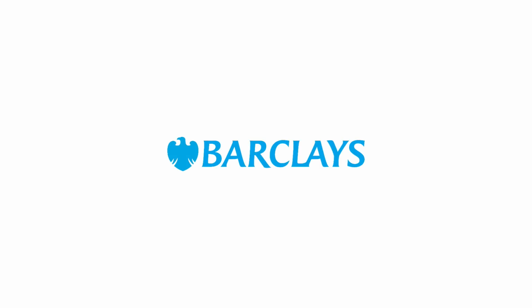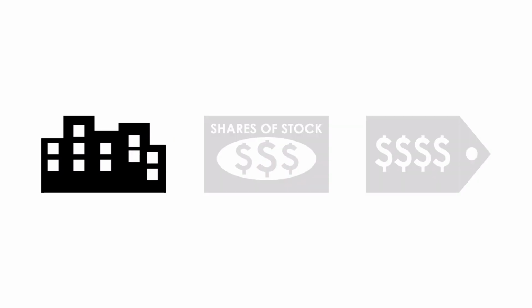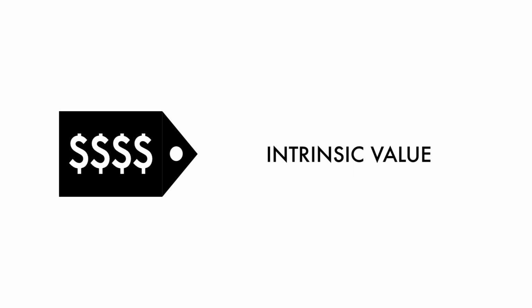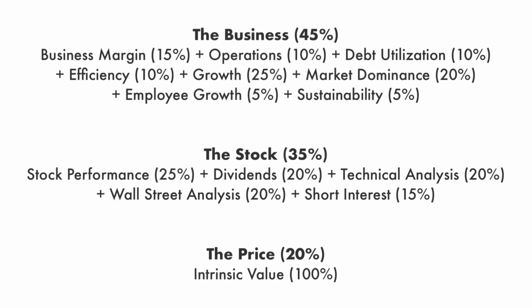Today on GrowthShares, let's analyze and see whether Barclays is a great long-term investment. The company analysis is divided into three broad factors: the business, the stock, and the price. Furthermore, these three factors are subdivided into 14 metrics that give us the complete picture of the company. Each factor and each metric are given different weight, together adding up to 100% of the overall analysis.